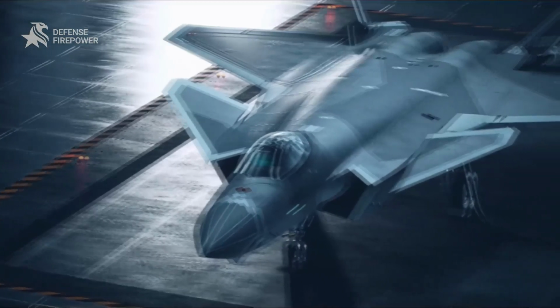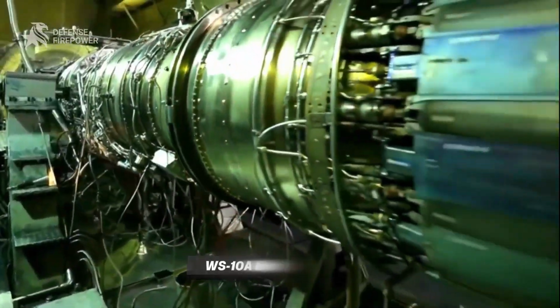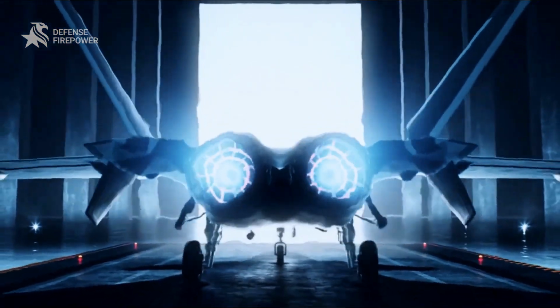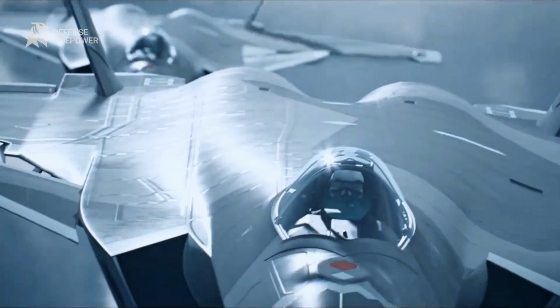By comparison, China's J-20, still reliant on its interim WS-10A engines, musters around 120 kilonewtons apiece. That drops its thrust-to-weight down to roughly 0.71. Imagine trying to sprint up a steep hill in flip-flops. You'll get there eventually, but you won't win the race.